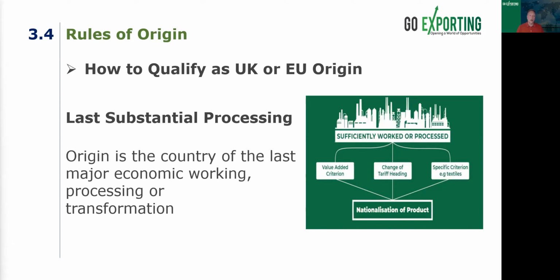And one of them is the value added criterion, which is also called the max non. That's the maximum non-originating materials, which you may have heard of, the amount of non-UK products that can go into your product before you can't call it a UK product. Or you can change the tariff heading on a product. So if you're buying components with one tariff heading, and by assembling them, working them, processing them, you're actually changing the tariff heading, then again, that will be sufficient to nationalize a product to a UK product. Or in some cases, there's specific criteria in the agreement, for example, for textiles, if you do certain processes, then that immediately allows you to claim UK origin.